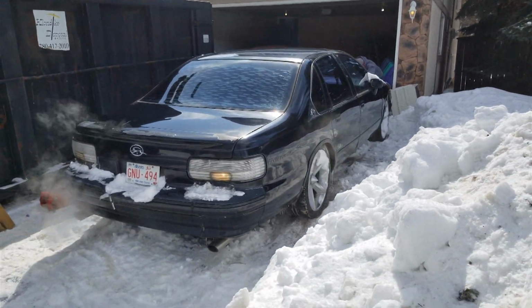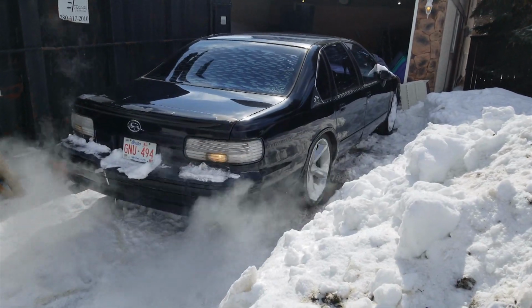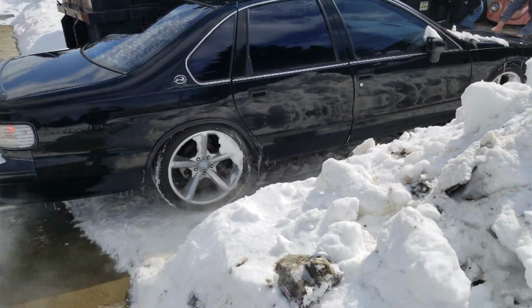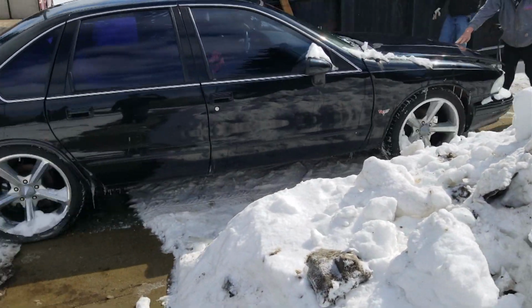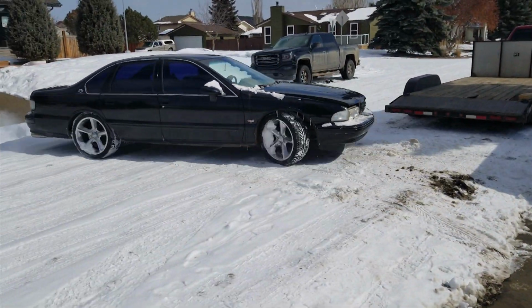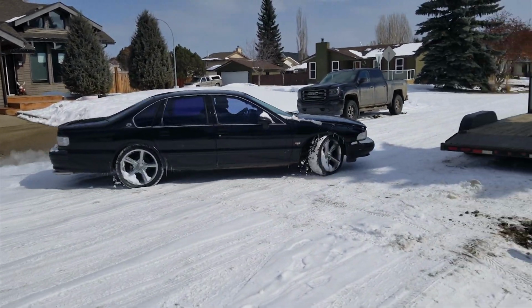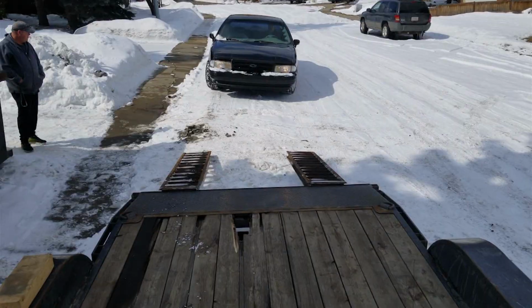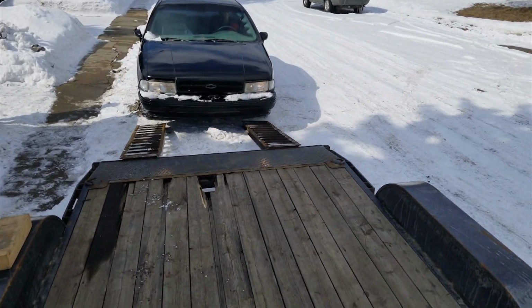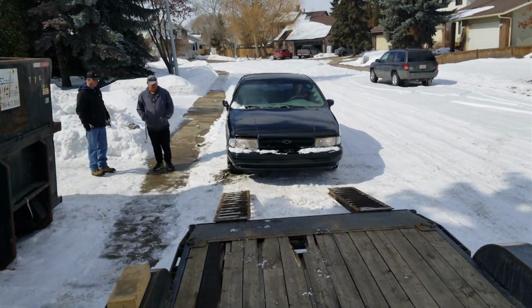Push. There she goes. First time in 5 or 6 years. This is why I'm glad this thing is going to get out of here. Take a run at it, and then I'm going to jump off.